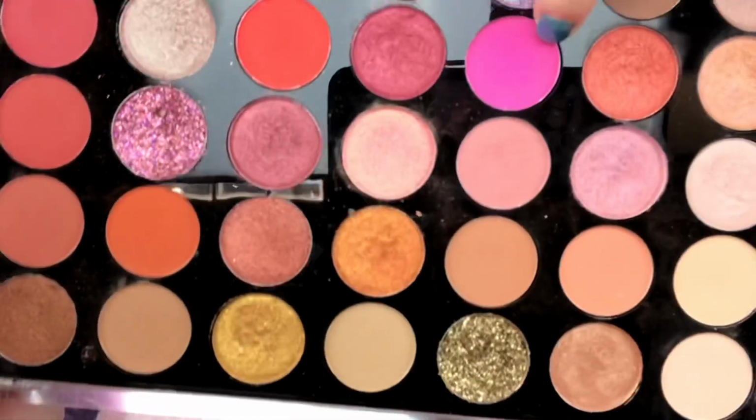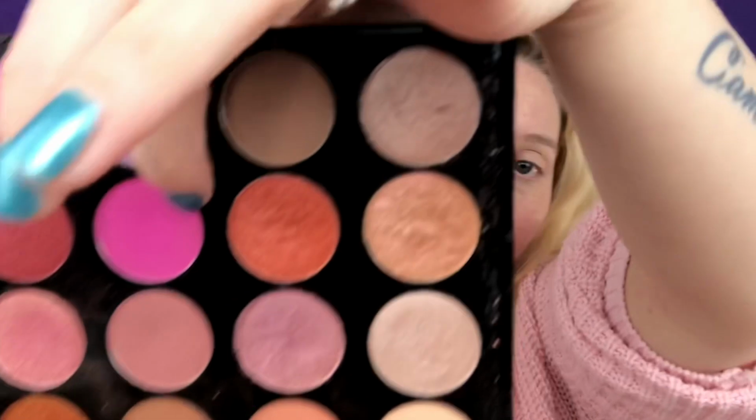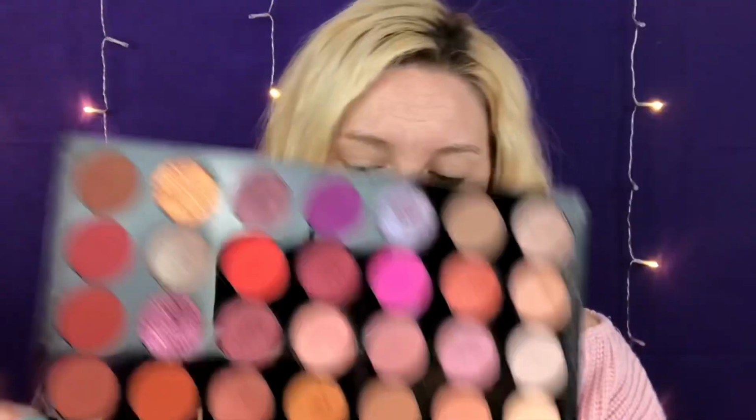Okay, so I'm going to go into this super bright pink color. I've already primed my eyes with my Believe Beauty eye primer. So I'm going to take that super pink color and stamp it right into the crease. You see? Right into the crease.